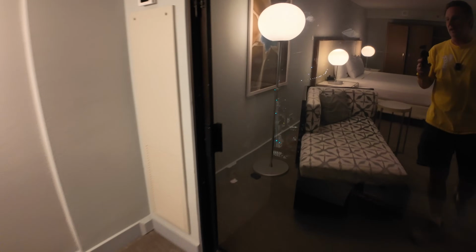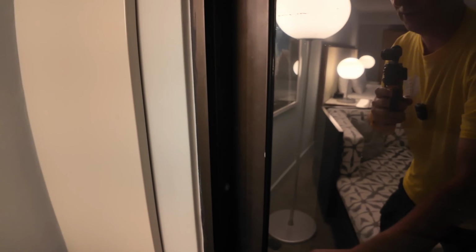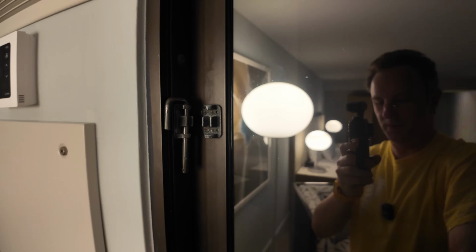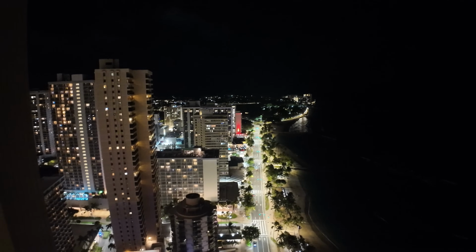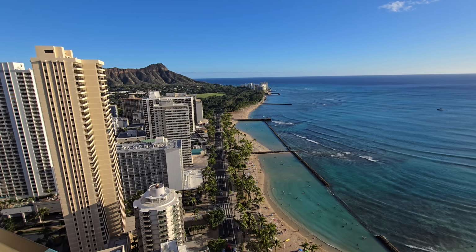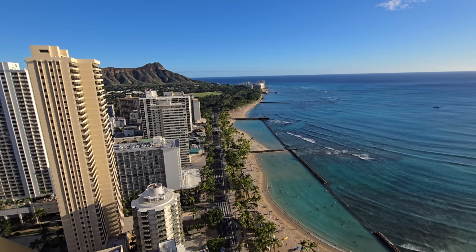All right, so coming out here onto my ocean view balcony. Oh, they have this like second lock up here. So you gotta open this thing first, and then you can open the door. Coming outside, this black is the ocean. This right here is looking out to Waikiki towards Diamond Head at night, and in the daytime, bam, it looks like this. You can see Diamond Head right there.